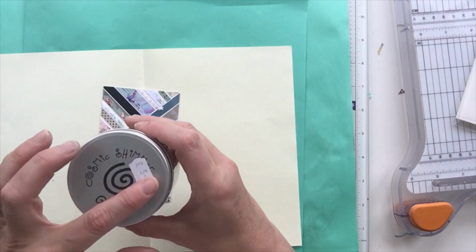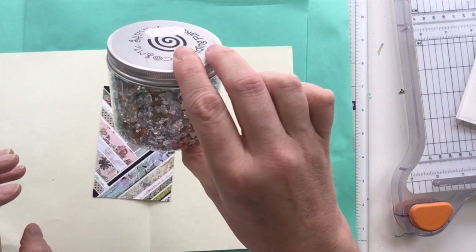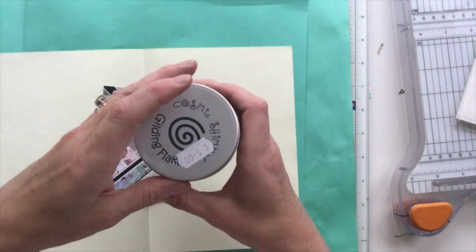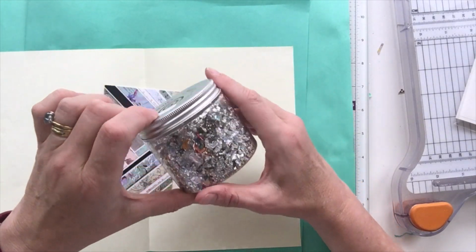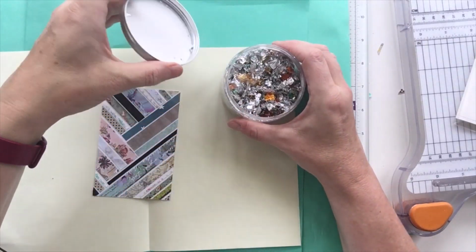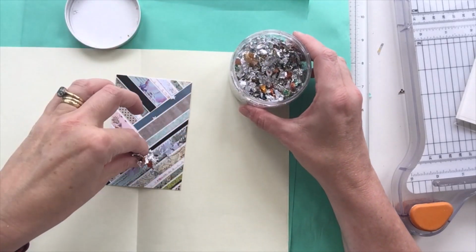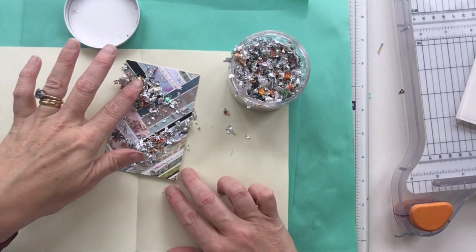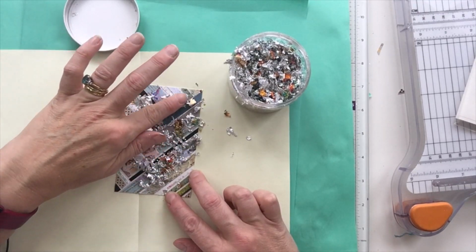I'm using Cosmic Shimmer Gilding Flakes. I've had this pot a long time. And yeah, it's gradually going down. This colour is Aurora Lights, which I really like. It's mostly silver, but has got other colours in there, like bits of copper and bronze and little Aurora Borealis bits. So I think this is my favourite colour at the moment. And I'm going to just sprinkle some all over. And then just use my finger to kind of massage it into the sticky bits.